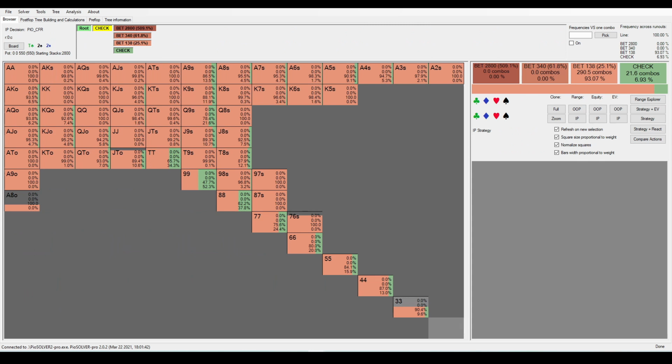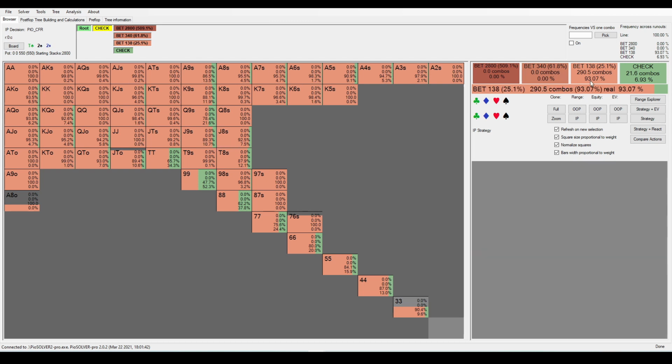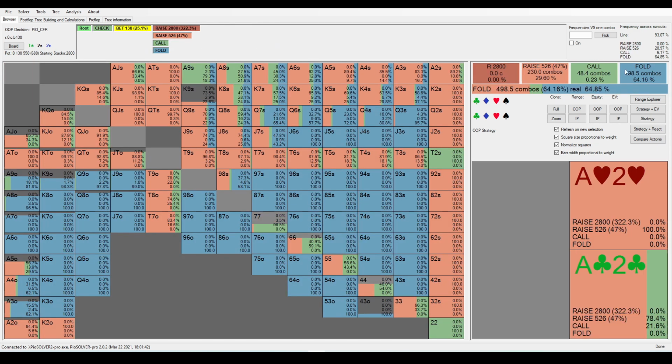Right, so now let's take a look at the in position versus the big blind in Pio. This is on this 10 deuce deuce board, and you can see that we just do a lot of betting. You can see 93% small bet and 7% check. And when we do go for the small bet, you can see that big blind folds a whopping 64% of the time. They call 6%, raise 30%.